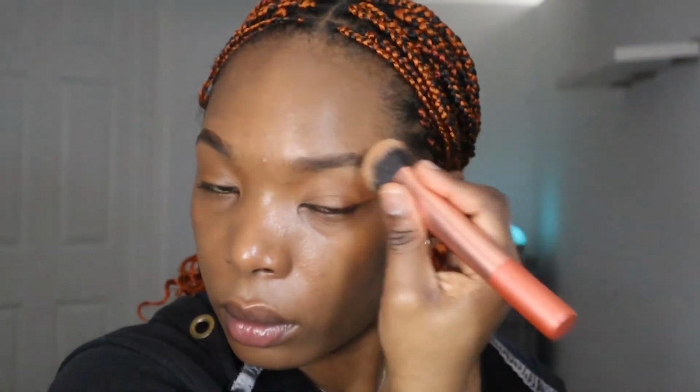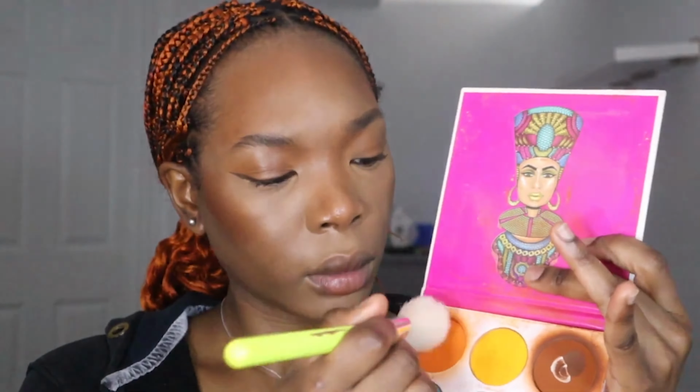I just haven't found a different bronzer that I like as much as this. But to be fair, as much as I like makeup, I just haven't tried as many products as I want to yet. So I'm using that, just blending this out. This brush in particular that I'm using is from Glow by Mo, and then this brush here is a BH Cosmetics brush I've had for years, and I'm using the orange shade from that same eyeshadow palette as a blush, and it's beautiful on my skin.